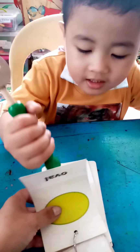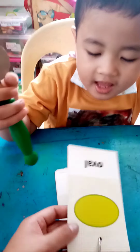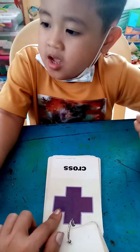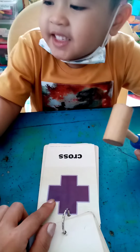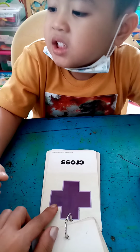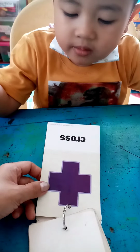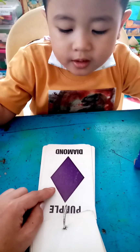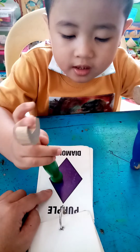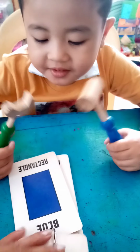Green. It's green. Yes, it's green. What about that? It's purple. It's a cross. Do you know what's in the cross? Yes. What's in the cross? It's Jesus. Jesus was nailed on the cross. And this one is? It's purple. Purple diamond. It's the same purple like the one below.